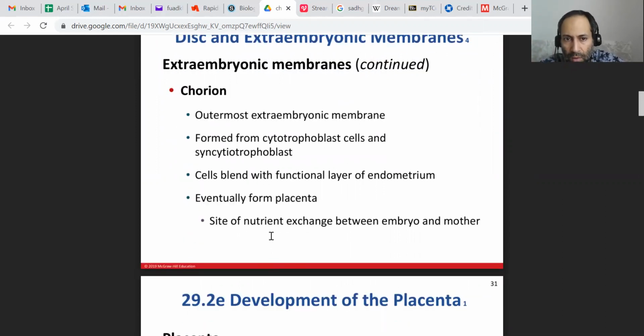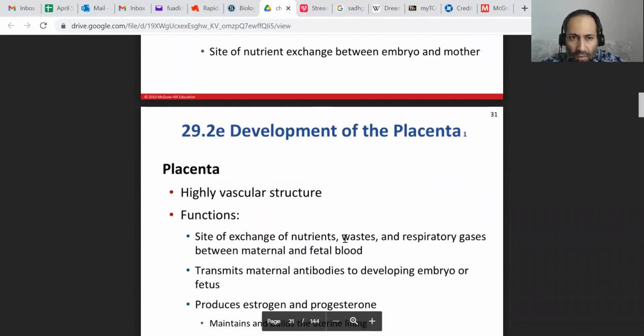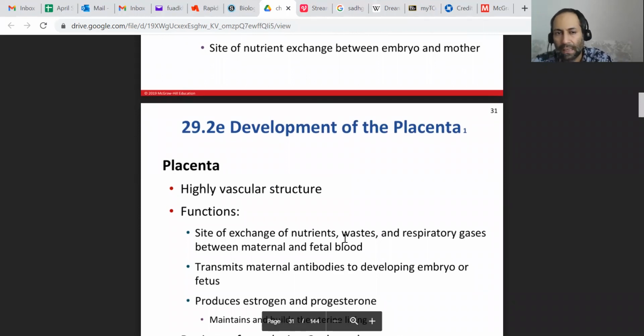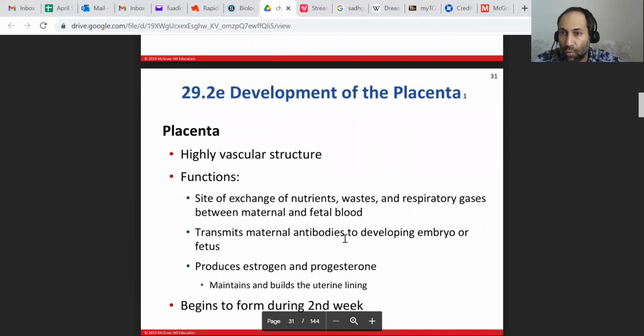All right, and this is where food exchange and oxygen gas exchange takes place. So a placenta is a highly vascular structure. The placenta could be considered an endocrine gland, actually, right? Because it secretes so many different hormones, just like your other endocrine glands. So the placenta is quite an active endocrine structure. It produces hormones like estrogen and progesterone, of course, which maintain the pregnancy and keep your uterus thick, fleshy, and vascular to support and nourish the developing embryo.